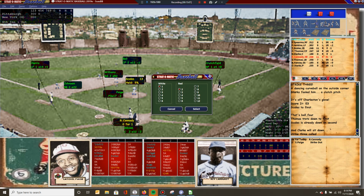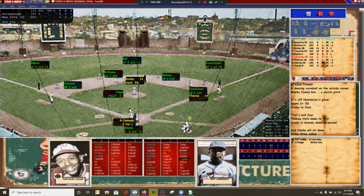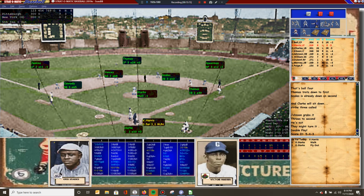Here comes the pitch from Page. That's a ground ball over towards Johnson. He's going around the horn with it. They do turn the double play. Ends the inning. We head to the fifth. 3-0 Crawfords. Here's Vic Harris. He's 0 for 1. He walked in the first, flew out in the third, has a run scored.